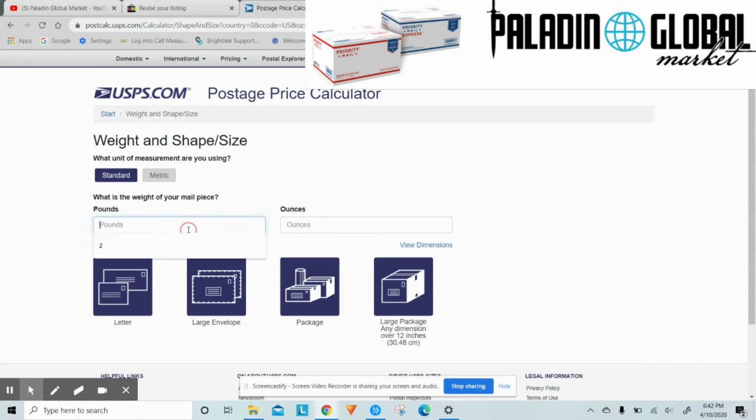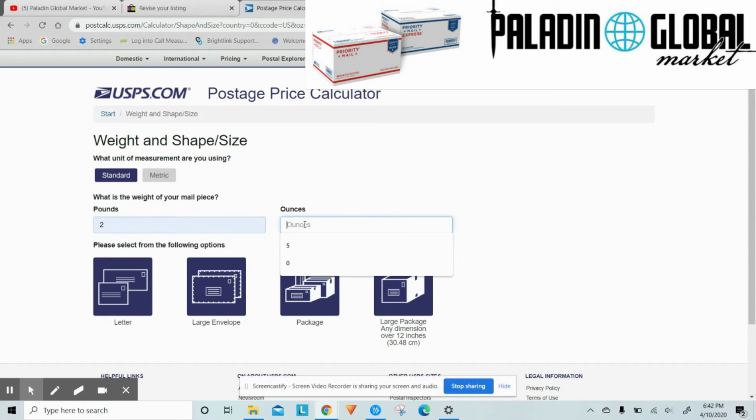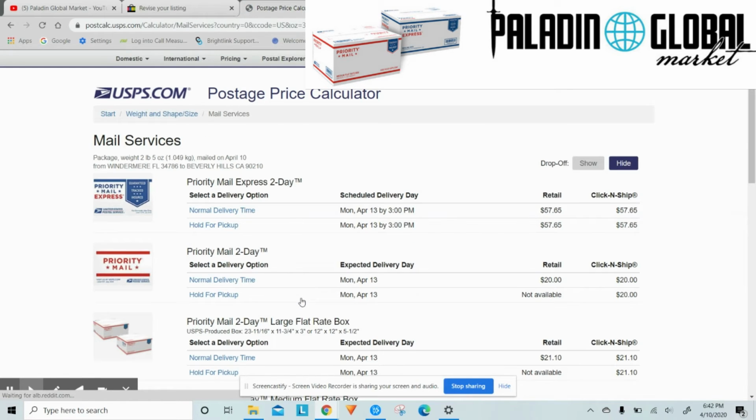So we're back on the USPS website. We'll just say the box is 2 pounds and 5 ounces. We're going to select that it's just a regular package. If you have an unusual item that is over 12 inches, say golf clubs or a telescope or something like that, then you would want to select this other box. But most of your packages should fall under this box right here. So, package.